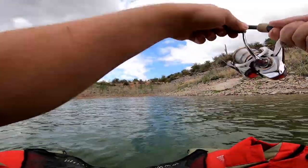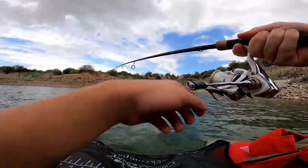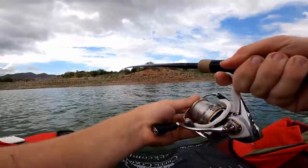Guys, we got a fish on. Fish number two. This one was fighting pretty hard. I don't know how big he is yet. He feels pretty light when I'm lifting up, though. He doesn't feel super huge. But he does feel great. Yeah, there he is. He's not huge. Just a small little feisty guy.